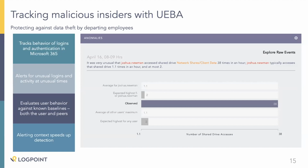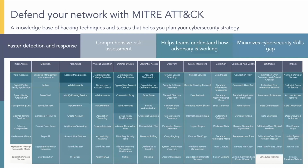Then, if we want to take UEBA and put it into a greater context of threat management, we can do that using the Mitre Attack framework. If you haven't heard of Mitre Attack before, it's a standardized way to classify threats all the way beginning with initial access to privilege escalation, to lateral movements, to data exfiltration. Basically, you can consider Mitre Attack a knowledge base of hacking techniques and tactics that help you plan your cybersecurity strategy. And at LogPoint, we think Mitre Attack is super important, and we've really been focusing on it.